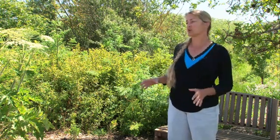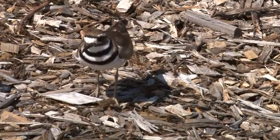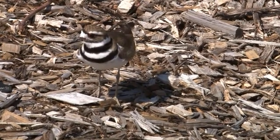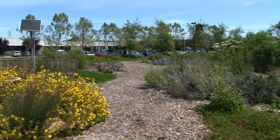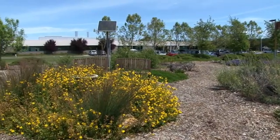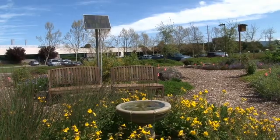The other features of the garden that promote sustainability include using our composted biosolids as a soil amendment and to create our beds. We've got recycled wood chip on all the paths. We used the benches from a company called Old Growth Again for sustainable redwood harvest, a fountain that's on a solar charger, so we have a water resource for our wildlife.